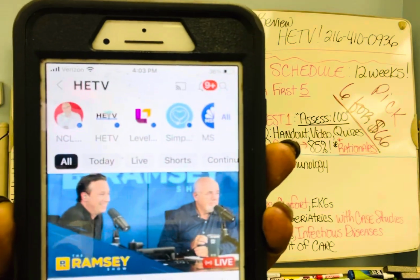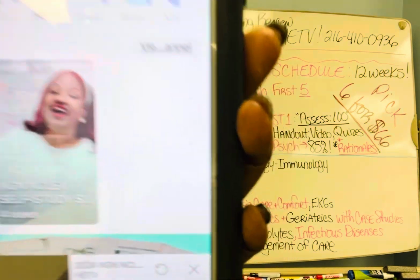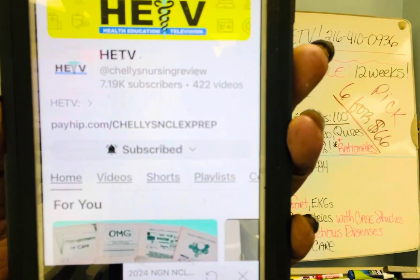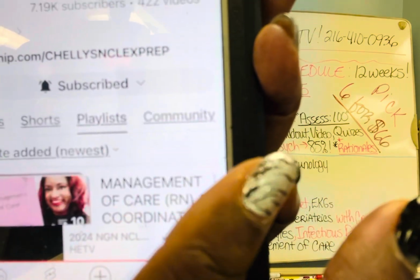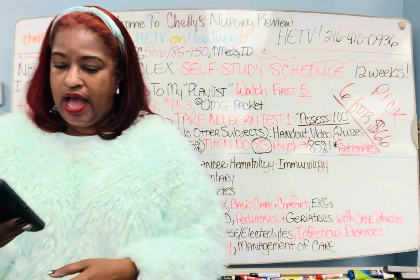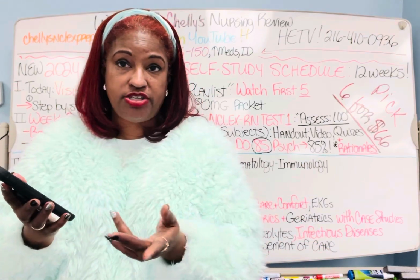And then you're going to see up at the top, HETV, and there's my silly little look right there. And then you should have something that says view channel, and the key is always to get to playlist. Okay, so if you get to the playlist and your playlist says management of care today, because it can change when I add more videos, the top playlist may change.